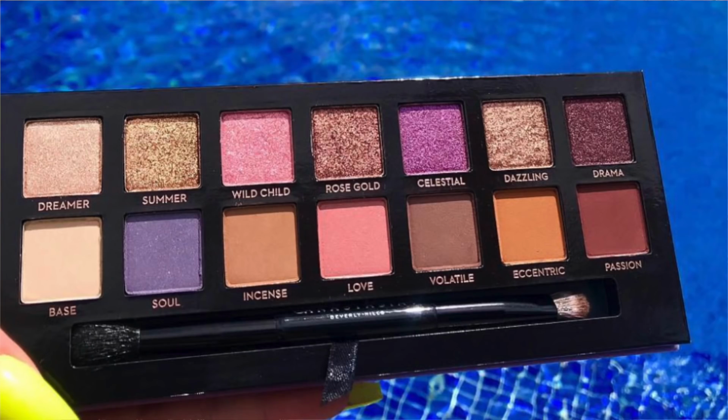So Anastasia Beverly Hills is releasing the Norvina palette. It is very much the same kind of packaging as their prior palette. There are going to be 14 shades in there. This is not it, obviously. This is the Subculture palette, but I wanted to just refer to it because the layout is the same. The exterior is the same, except it's purple. There are 14 shades: purple, pink, and neutral tones.